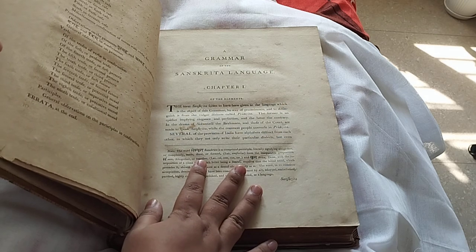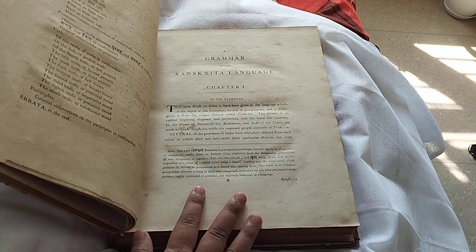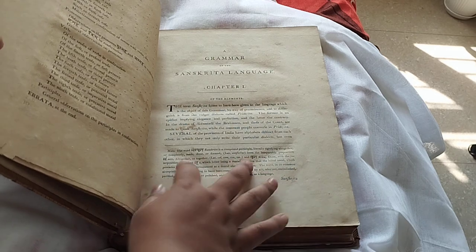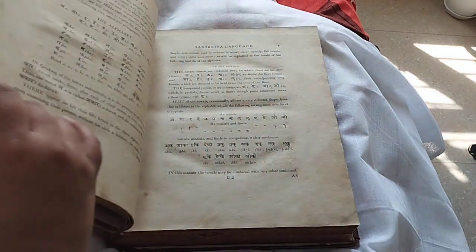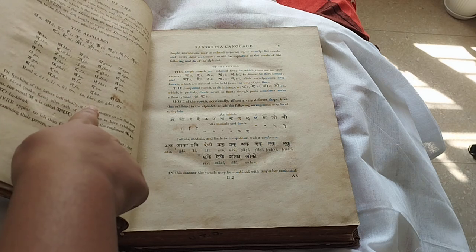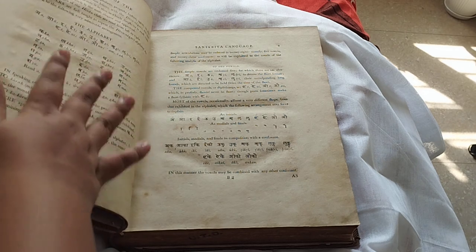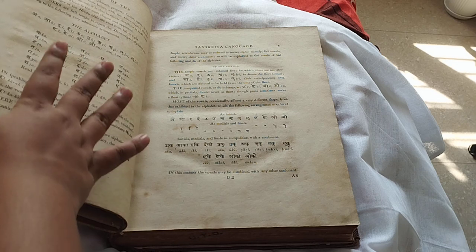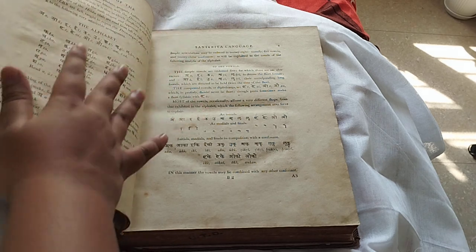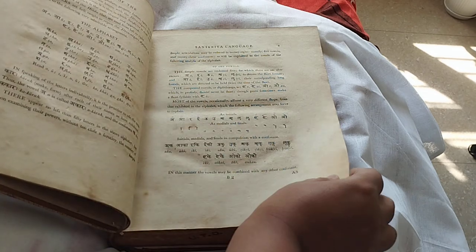This is the first chapter of the Grammar of the Sanskrita Language, and you can see here, these are the first alphabets which were printed. So before this, there was no printed version of these letters, nor was there a printed book in Devanagari.